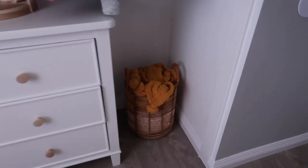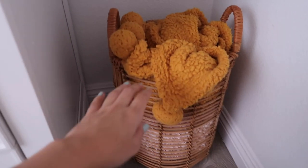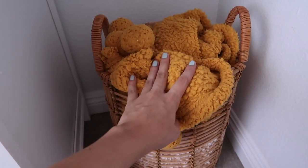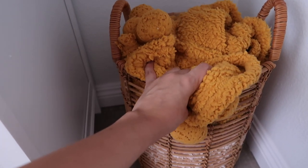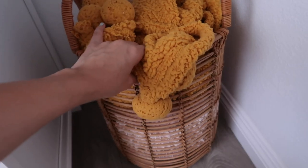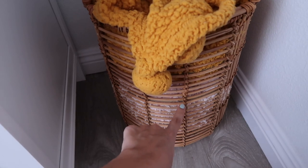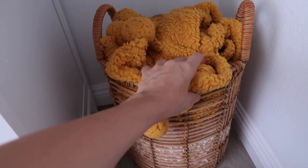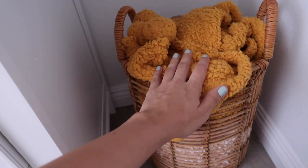I also added this little basket over here. It's a little rattan basket. I got this from Target. It is on the smaller end. I didn't check the dimensions when I bought it, but it still works out. The blankets are kind of squished in here, but it's totally okay. It's not a big deal at all. So there's one blanket in here for Layla, one blanket in here for Aurora. That way they can easily grab it if it is on the cooler side at night.